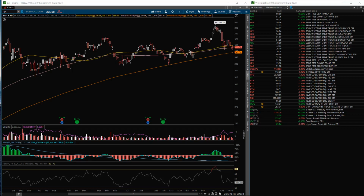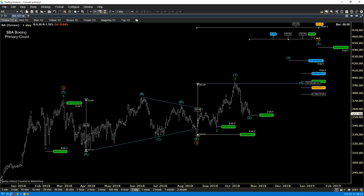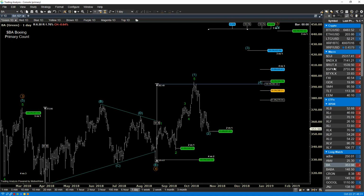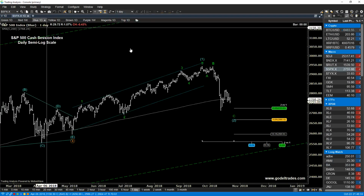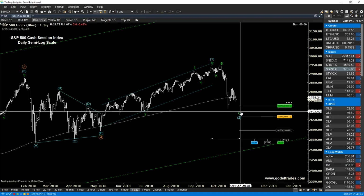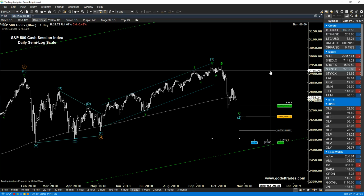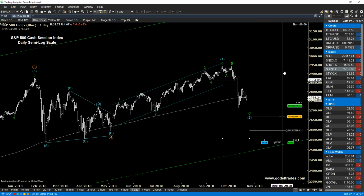Whoops, I want to bring that back. So just to recap, S&P 500 absolutely looking for another push to the downside to complete C of 2 or A of 2, at which point we should have a relief rally moving back up later in the week.